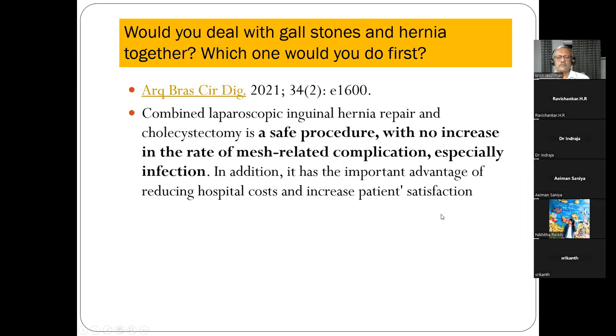We would do it together, sir, but we would do hernia first. Then why is that? To prevent instrument contamination and also change instruments. Change instruments. The mesh gets exposed to the... Yes. The contamination chances are the same either way, because you're closing your... If you do a TAP, you're not even opening the peritoneum. If you are doing a TEP, you are closing the peritoneum. Make sure that you get a good closure, so the chances of contamination are nearly the same.